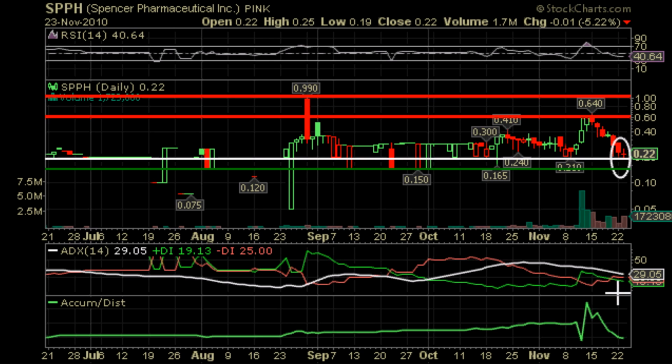So we can see here the negative DI, which represents bearish momentum, is above the positive DI, which is represented by the green line, which represents bullish momentum. This is to be expected after this, let's see, 1, 2, 3, 4, 5, 6, about 7 days of selling off. So that's to be expected.